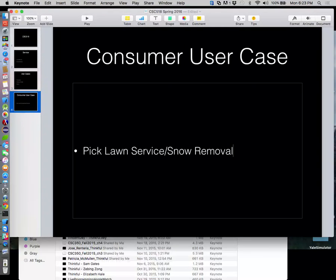In the real world, sometimes those people are the same people, but we certainly don't want to call a snow removal company if we want our yard mowed. Might get messy with the shovels and stuff like that. Okay, what else?